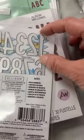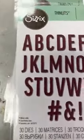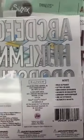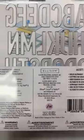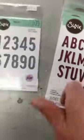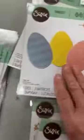Awesome. Here's another alphabet, which we have a matching number set to. Okay, but it's a nice size. Un pouce et demi. Okay, a good inch and a half for sure. Et vous avez la ponctuation aussi. Toujours pratique. So this will always be practical. It's a great size, bold alphabet. Okay? So this one's called bold alphabet. There you go. I didn't name that one.